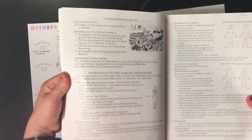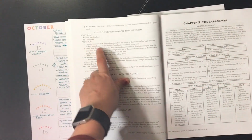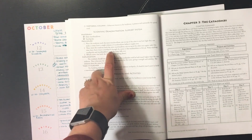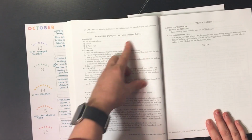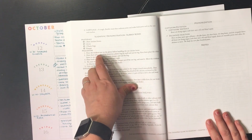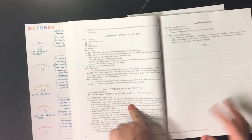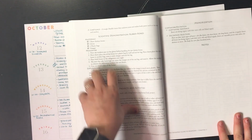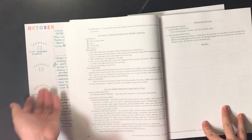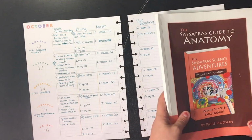The support system activity is where we are taking marshmallows and toothpicks, and we're going to try to make like a vertebrae or like a skeleton support system. And then also we're going to do rubber bones on Friday. I'm going to take some chicken bones and put them in vinegar in a plastic bag, and we're going to see how they'll become very rubbery and flexible, and we're going to talk about calcium and what bones need to stay healthy. So those are some of our activities for this week for science.